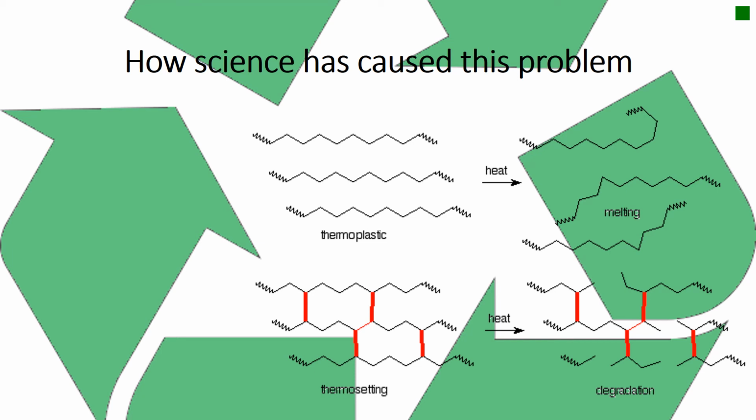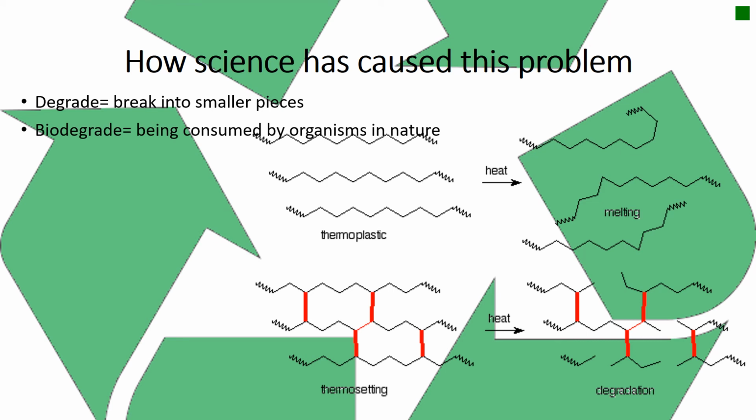Plastic is so bad for the planet because of its inability to biodegrade. Some plastics degrade, which some people believe is good, but this only means the plastic is breaking into smaller pieces, often causing more problems, rather than being absorbed by microbes like in natural decomposition. Microbes are unable to decompose these polymers because of the size and the strength of the carbon-carbon bonds.